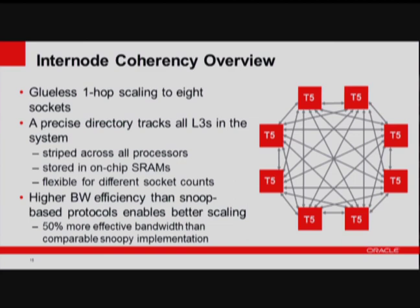The coherence protocol is directory-based, and it precisely tracks all the L3 tags in the system. It's striped across all available sockets based on the lower order bits of the L3 index. For example, in a two-socket system, all the even L3 indices are tracked by socket 0. All the odd L3 indices are tracked by socket 1. That same principle can be extended all the way up to 8 sockets.